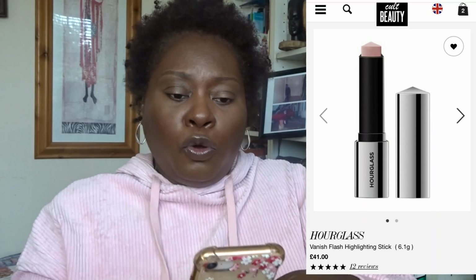It's the Hourglass Vanish Flash Highlighting Stick. It's worth $42 in the States, and I think in the UK it is worth, let me have a quick look. Yeah, so in the UK, the Hourglass Vanish Flash Highlighting Stick is worth £41.